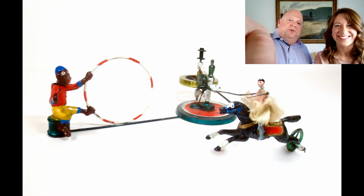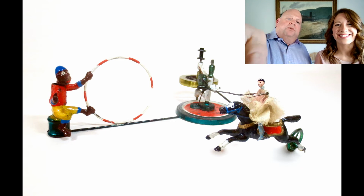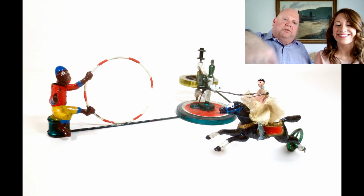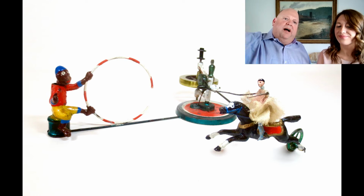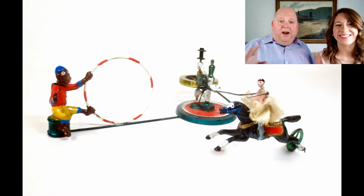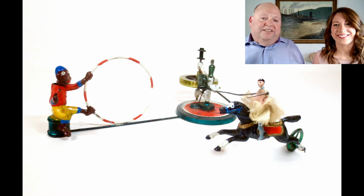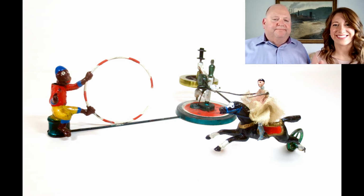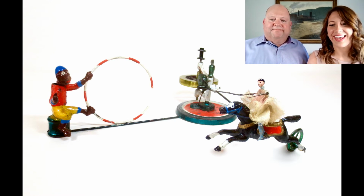A gyroscopic toy, so you would wind a string around the spindle, pull it, the flywheel goes, and the centrifugal force causes the toy to rotate around. The horse goes through the hoop, and then the equestrian rider on top actually jumps over. That's awesome. Super rare, exquisite condition. Is going to do very well. Wonderful, wonderful toy. Yes, very excited about this one.